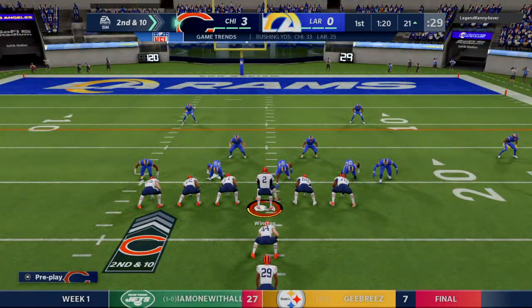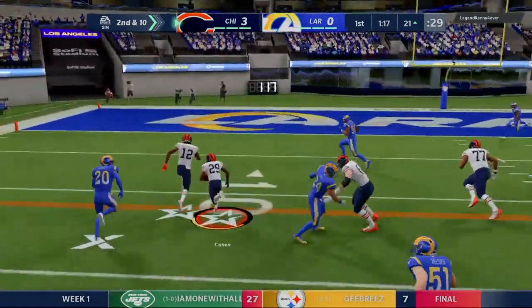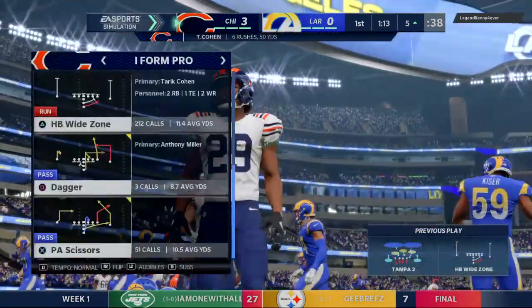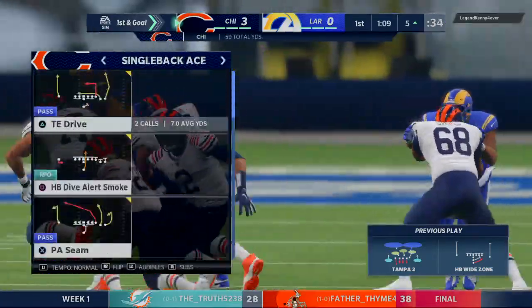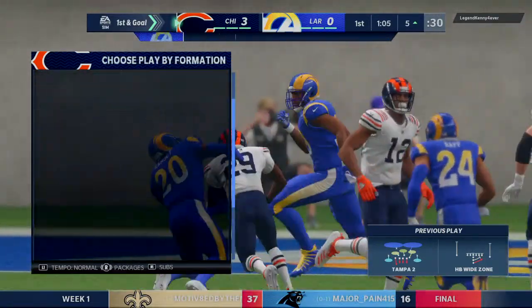Getting 3 points at the end of this drive would feel disappointing. They'll run on second down with Cohen. He's got the first down inside the 10 and all the way down to the 5. Now they'll have it first and goal following that gain of 17. Well, they're making a real first quarter statement with a run game, no doubt.